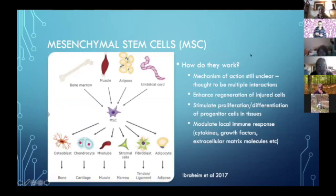We're not entirely sure how they work. We think it's lots of different interactions, but they certainly enhance regeneration of injured cells. They stimulate proliferation and differentiation of progenitor cells that are already there. They'll go and wake up stem cells that are already living in an area where we're introducing them. And it will modulate a local immune response, so it's going to help us tone down that inflammation. Again, less inflammation, less pain. And the immune response in a localized area is a big contributor to the progression of arthritis.